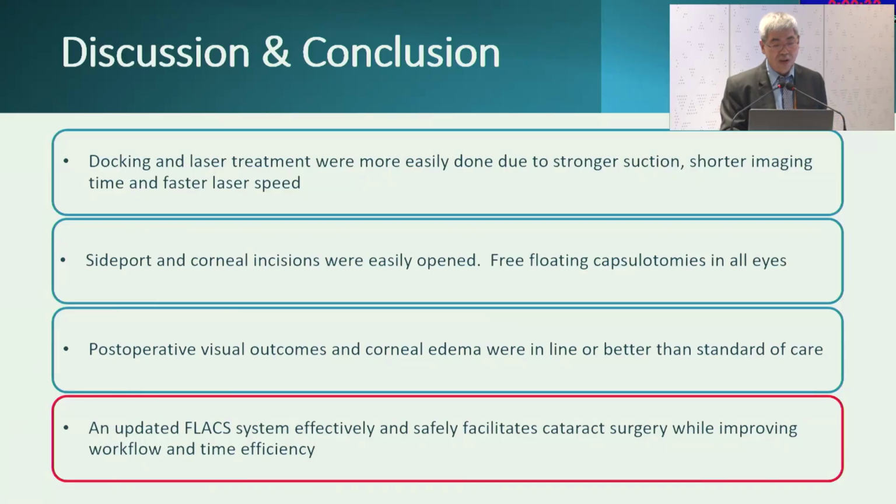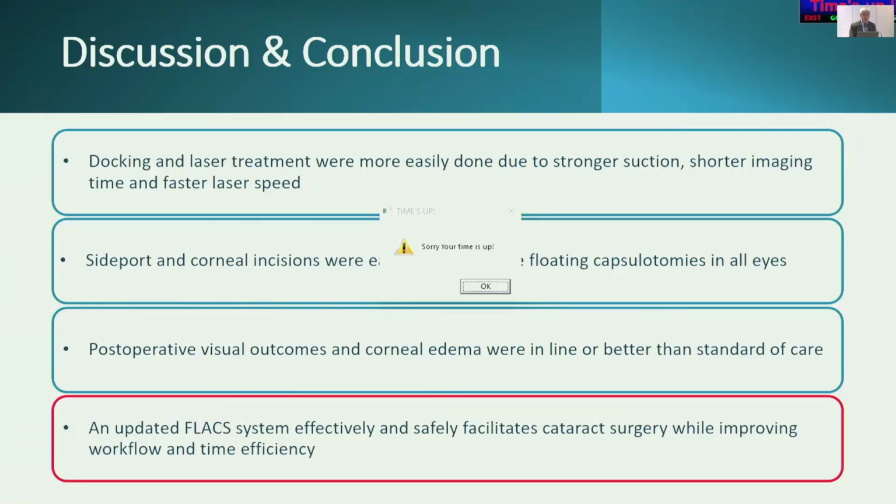So again, with the new LENSAR Ally system, the advantages are better suction, easier docking, shorter imaging time, and faster laser speed. You virtually don't have to use your knives anymore. It's very rare that you're going to need knives. Very consistent in creating the capsulotomy. And because of all of these advantages, the post-operative visual outcomes and corneal edema are generally better than you would expect if you do conventional surgery. So we find that this LENSAR Ally system effectively and safely facilitates cataract surgery while improving workflow time and efficiency. Thank you very much for your kind attention.